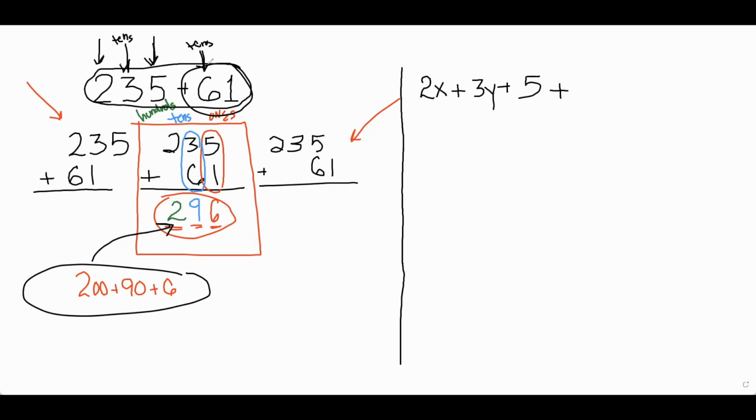So I'm going to make this 6 here be y's. So I have 6 y's in that number 61. And then this 1 is just a plain old 1. So I will write it as a constant term. So this problem over here that looks so scary, algebra, combining like terms, oh my God, what am I going to do? Is going to work just like our other problem.